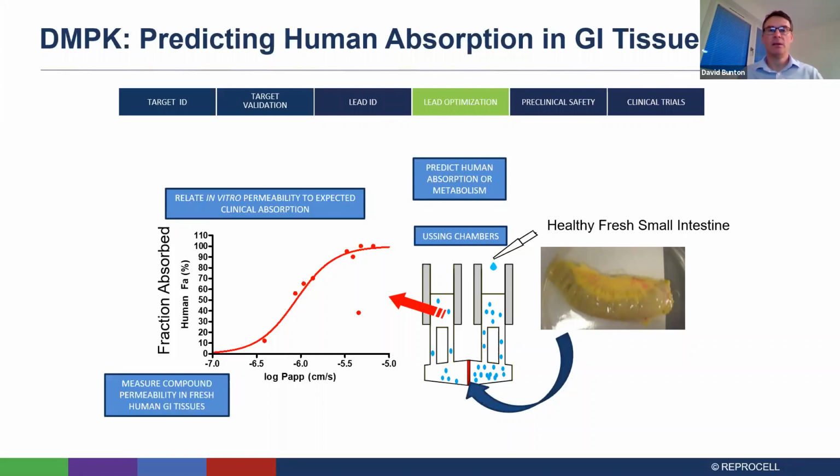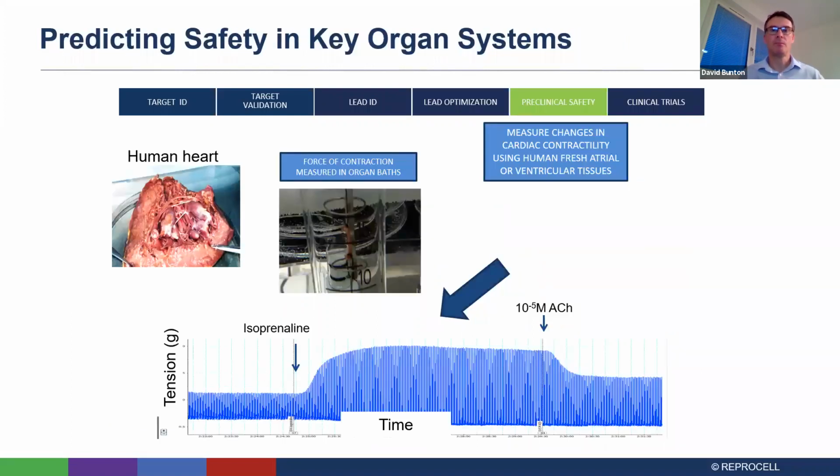It translates very well in human tissue models to the actual fraction absorbed clinically. And then, as we showed with the video of the heart, the beating heart tissue earlier, we can look at potential risks by, in particular, if there are known effects of a class of compounds, or if the regulators perhaps have flagged up an issue.